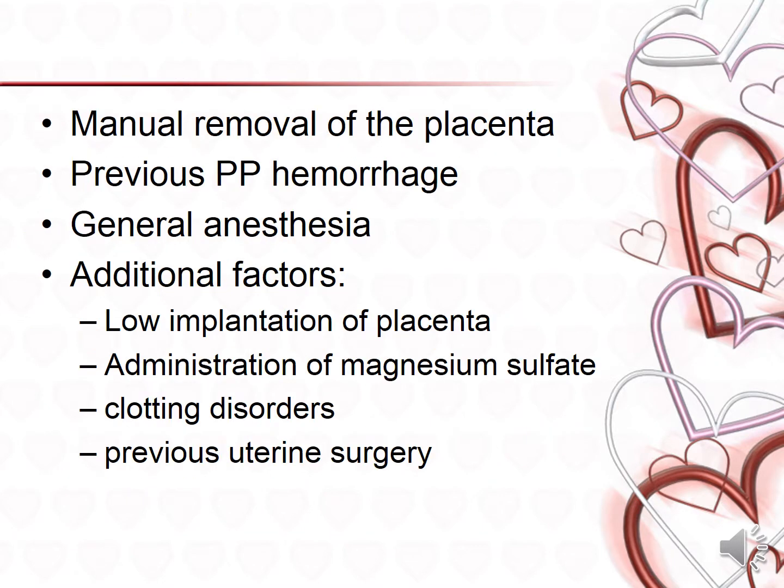if we've had to manually remove the placenta, if she's got a history of a postpartum hemorrhage, if she's been under general anesthesia. See, you can see multiple chances for a postpartum hemorrhage and we need to really monitor our moms during the postpartum period. Additional factors: her placenta could have been implanted very low. We may have had to give her magnesium sulfate for a reason. She may have predisposing clotting disorders, or she could have had a previous uterine surgery, a previous cesarean section, a previous classical incision.